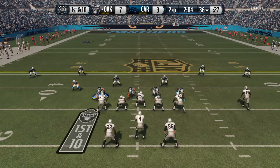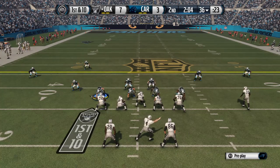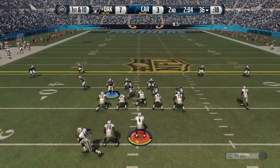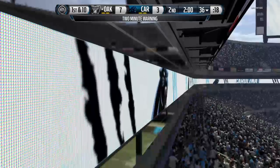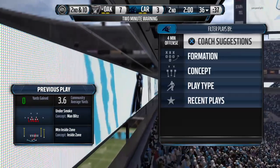We're moving in on the 2-minute warning. One more snap first. The Panthers defense brings in an extra member of the secondary. They'll go nickel. The Raiders snap it at the 36. Now makes the move to the right. And now we reach the 2-minute warning here in the second quarter.